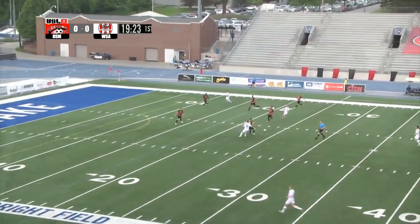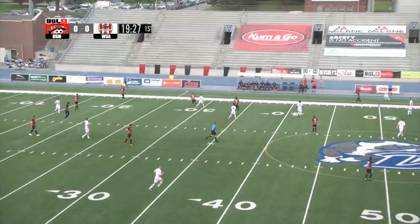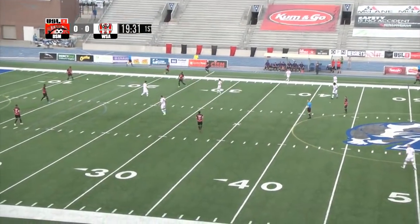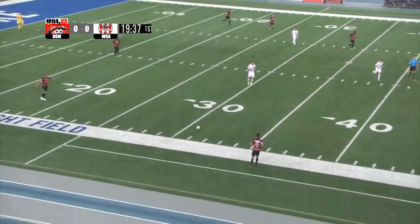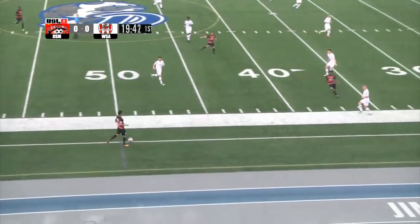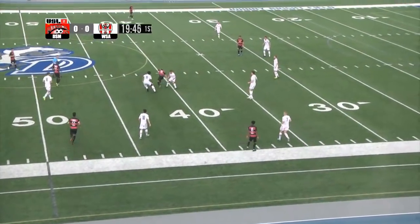Now comes Winnipeg. And well played by Thomas. Yeah, read Thomas the pass, steps right in. Into the 20th minute now. No real strong challenge on the goal yet by either team. Yep, no fireworks at the moment.